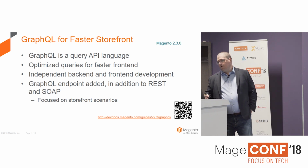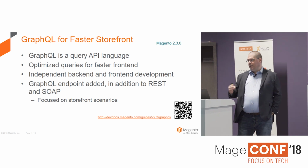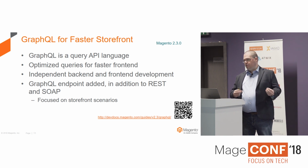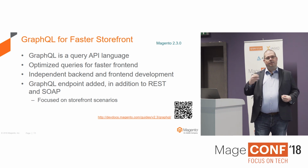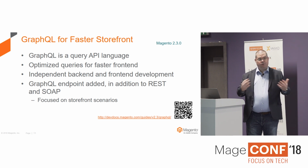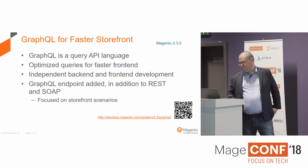So, GraphQL provides the fastest part of PWA. It's a query API language that's really focused on getting the fewest amount of requests necessary to get the information that you need to utilize. And it allows you to define that in a custom way so that you're getting the least amount of data. So fewest requests, least amount of data, that's how we're going to truly get a much more performant front end. GraphQL is there completely to facilitate storefront-based interactions. The REST APIs, SOAP APIs will still be there for admin-based actions.